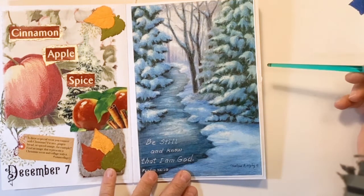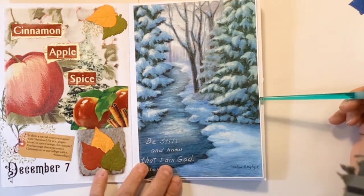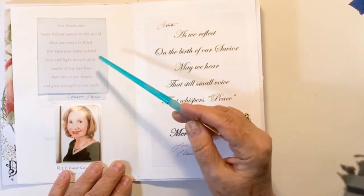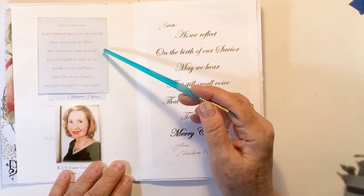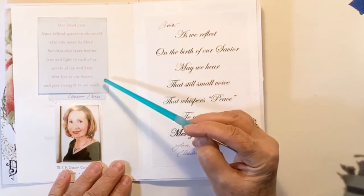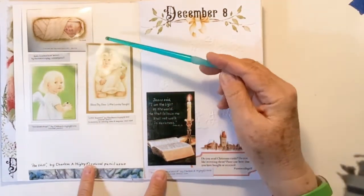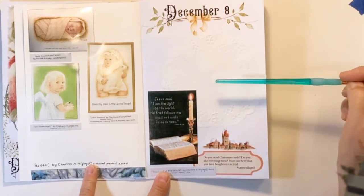Unfortunately, the day before Thanksgiving, she passed away, and I will surely miss her. So this is the card that she sent last year, and inside I put a picture of her here, and then I put a sentiment I found somewhere else that says, "Our loved ones leave behind spaces in the world that can never be filled, but they also leave behind love and light in each of us, sparks of joy and hope that live in our hearts and give strength to our souls." And then behind the Christmas card, I put in smaller images of cards that she has sent in the past. I left room because I'm missing a couple.